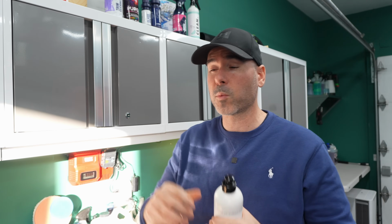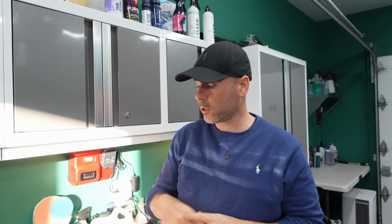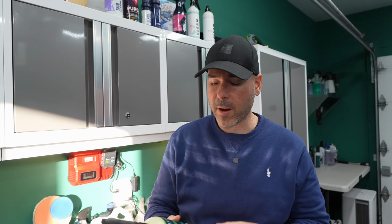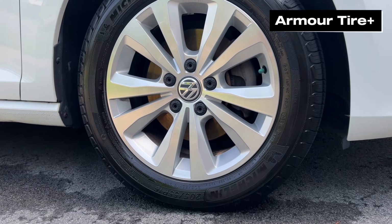I've tried it on my wife's car. Looks really nice with no wash, still after 4 weeks. Driving in rainstorms and all that jazz, the tire still looks good. But when it comes to the look and the experience of applying a tire dressing, this is the one I prefer. Very nice. Smells really good.